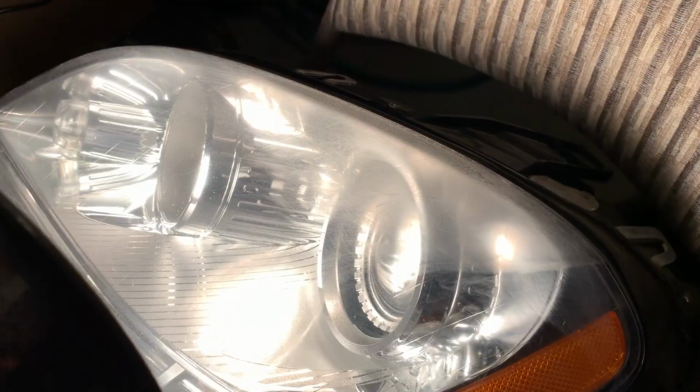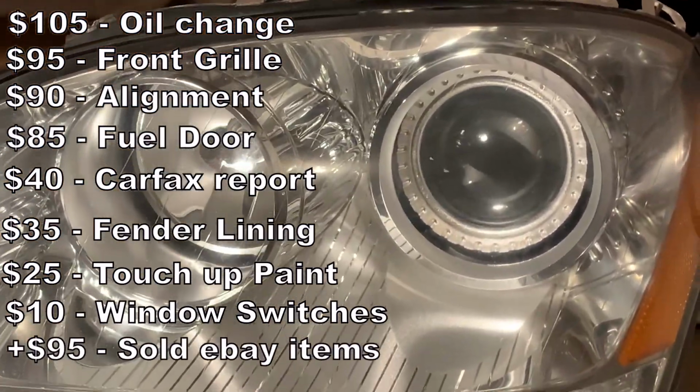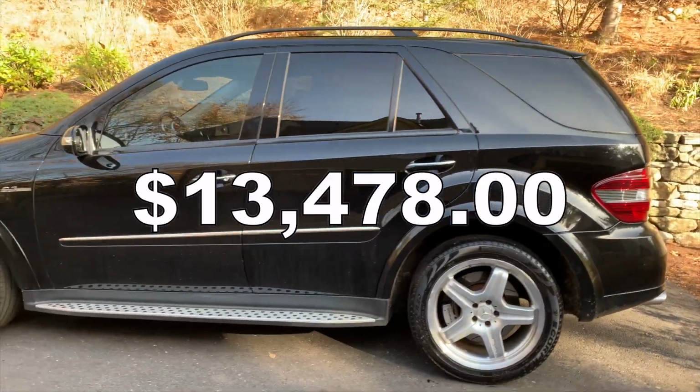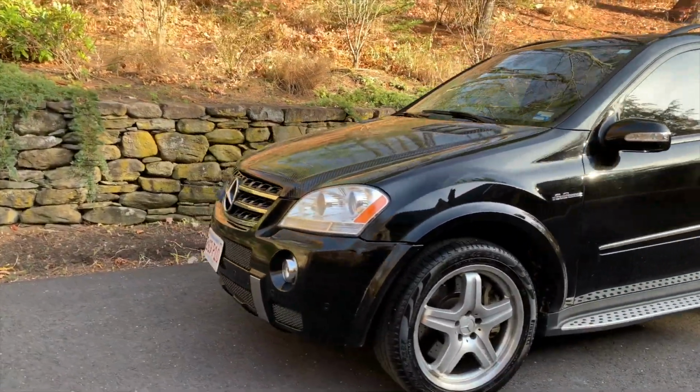I was actually able to salvage some of the existing pieces off the old bumper, like a fog light and some trim pieces, and I sold those on eBay and got $95 back. So I spent $4,690 in repairs, which brings the total to $13,478 buying, shipping, and fixing to get this car on the road.